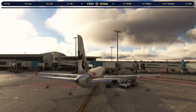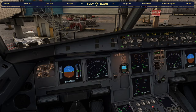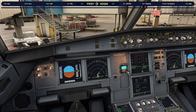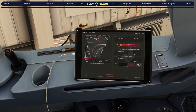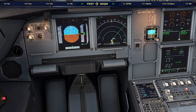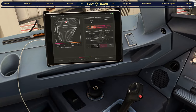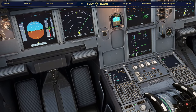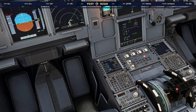Okay, APU is up and running. Let's insert the weights. Okay, 59.3 and 31.8. Block fuel of 12.0 tons of fuel.